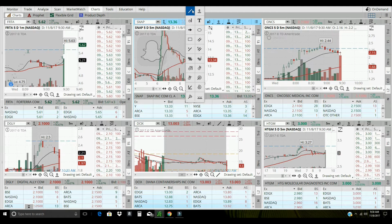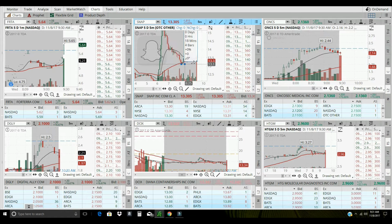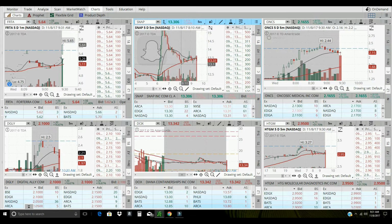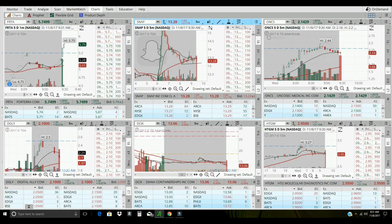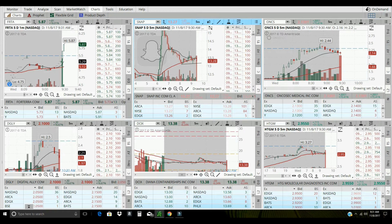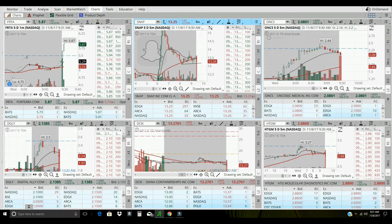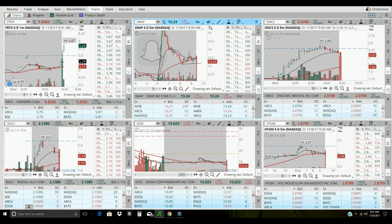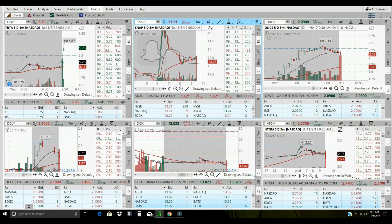Snap breaks through. It's this 1310. I'll look to take a short position on it. I'm gonna grab some FRTA. We're at 580, if I can get filled. So I got a market order sitting out there. Filled me right at 580, so that's good. 2,000 shares. Put my stop at 550.